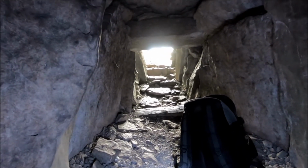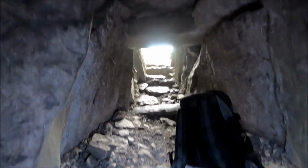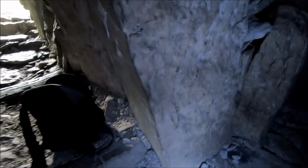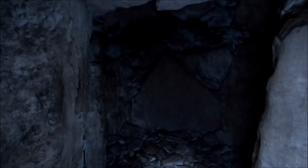No light box on this one. I'm still orientated towards the setting sun and the summer solstice. Imagine it lighting up this chamber beautifully. Same again, I've got three recesses. Again, I think there were up to a foot of bone fragments and pottery shards in the bottom of those chambers.